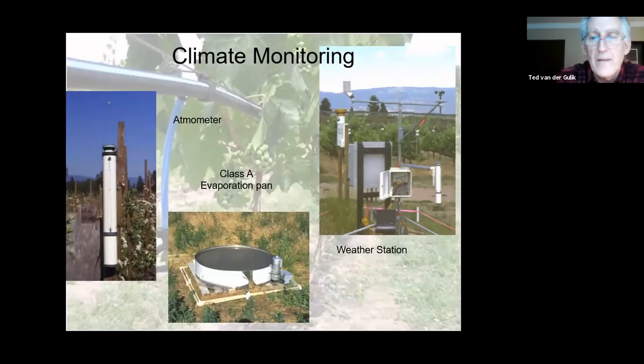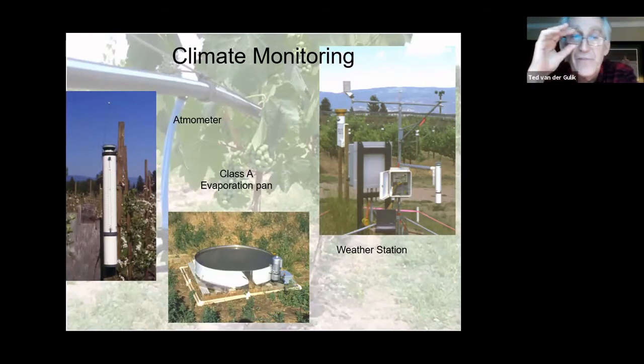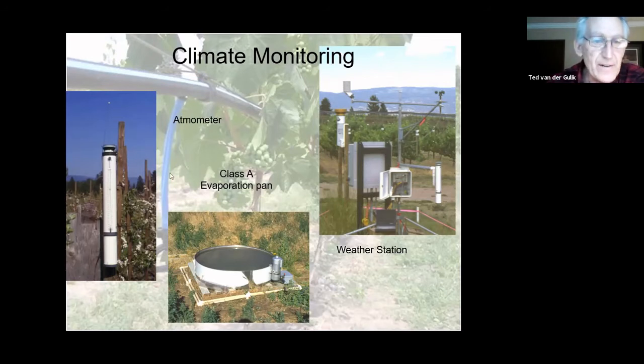So when we're talking about climate monitoring, we have a number of different devices. We have atmometers. I like the atmometer, though I don't know if they're still sold. They came out of Fort Collins, Colorado at one time. You install them, you fill them up with water, put the little cap on there. You can actually read it on the side, right here, there's a scale. You can read how much evapotranspiration has happened, but it also records electronically. So you can have this data sent to your computer and it'll give you the ET value of the day.